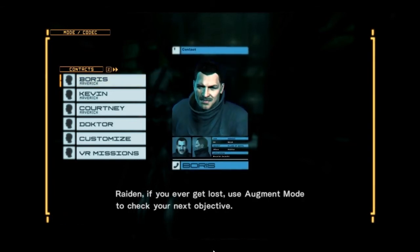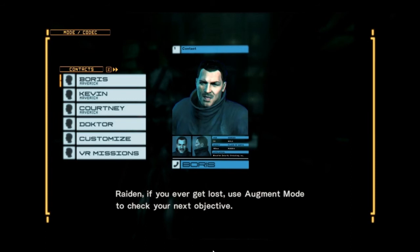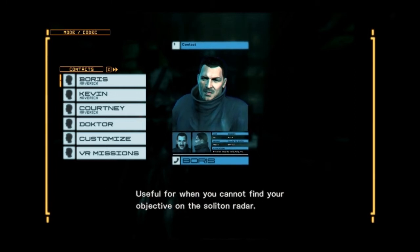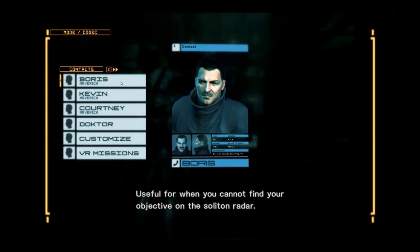Raiden, if you ever get lost, use augment mode to check your next objective. By using augment mode, you can see enemy positions and the direction in which you should head. Useful for when you cannot find your objective on the Soliton radar.